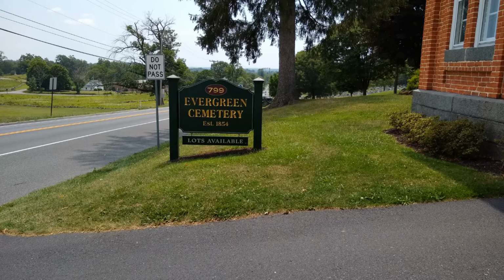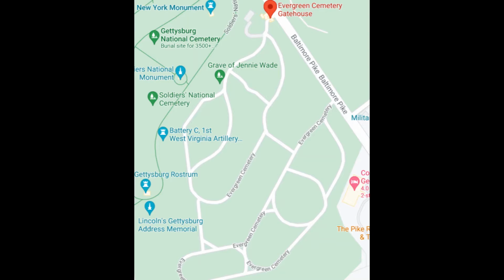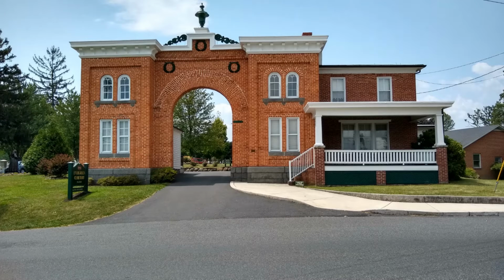Today we are touring the Evergreen Cemetery Gatehouse, and it is a beautiful building located right on Baltimore Street at the top of Cemetery Hill. It has a wonderful overlook of the whole town, and that's exactly why it was so important during the Battle of Gettysburg. At the time of the battle, the caretaker for the cemetery was a man named Peter Thorne. He and his wife Elizabeth and 3 sons came from Germany and lived here and took very good care of the cemetery during their stay there.